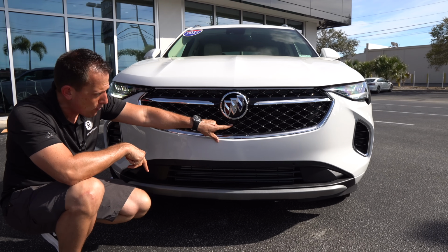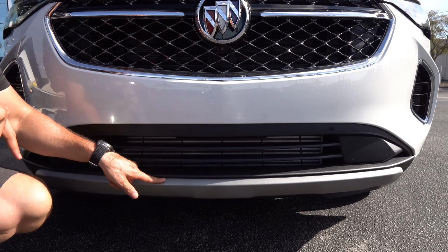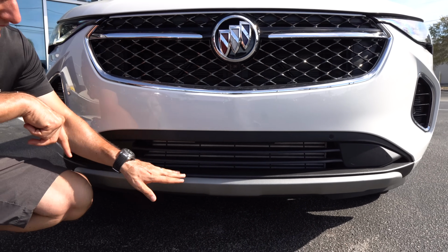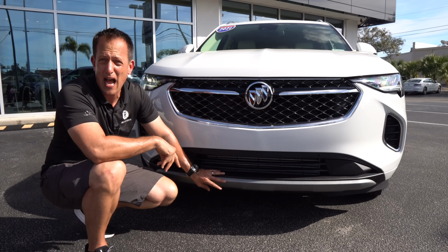You have a forward-facing camera. You do have some flat black, but this is functional down below, and you have some flat gray to kind of simulate a skid plate. I wish they would have done something a little bit more on this lower portion, at least on the Avenir. This is their top trim.